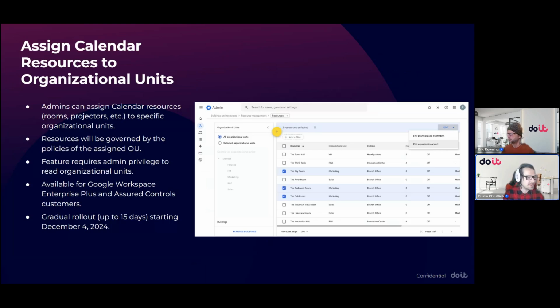With this update, admins can now assign calendar resources to organizational units. So previously, calendar resources were organization-wide resources. With this change, admins can now set resources to be governed by policies of a given OU. So this does require an admin have admin abilities over that OU to configure it. However, with this, you can essentially restrict who can book and use given resources by the OU. This is a promising update for very large organizations.